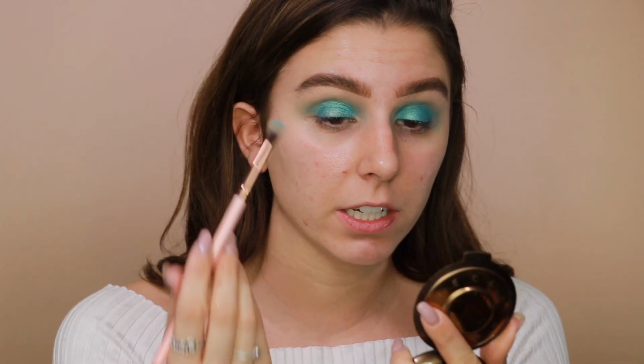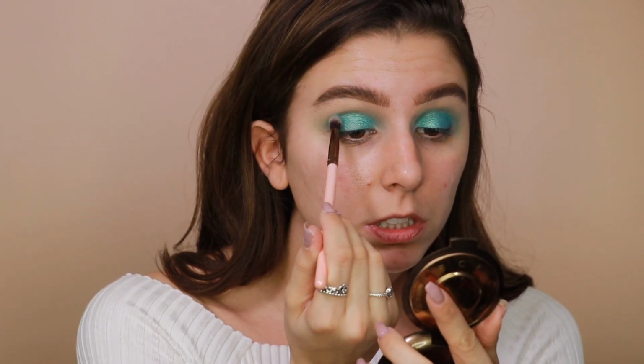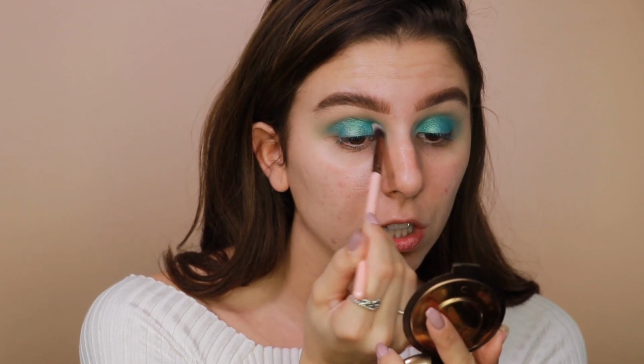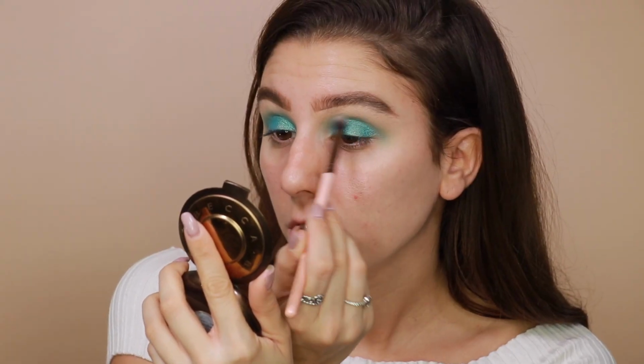Normally we're told not to put shimmers in the crease, but for this look we are going to do that because she had this all over the lid and into the crease, like I said earlier. So I'm just taking a small blending brush. This is a Luxie 231. And I'm just going to start putting that into the crease. We're not going to do too much though, because it's just a nice wash of color up there.